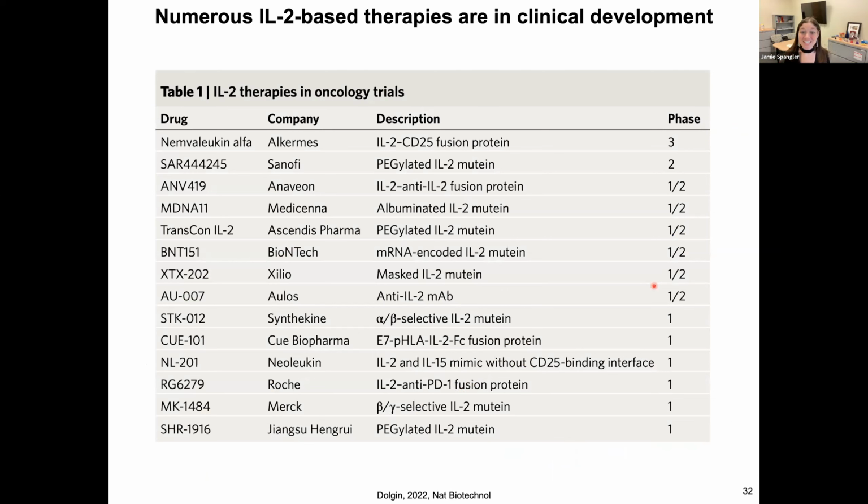There's such a huge landscape being developed exactly around the alpha beta versus beta gamma, and on both sides of the coin, right? Using these, both in the cancer landscape and the autoimmunity. What I really love about the antibody-based strategy, going back to the first part of the talk, is you have that extra layer of control. When you make mutations to the IL-2 itself, then your IL-2 is already determined in terms of what its binding and activation properties are going to be and how those are going to be biased.